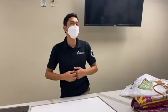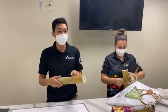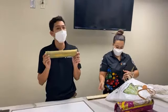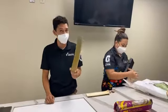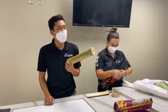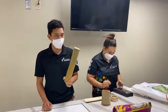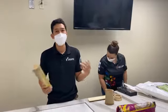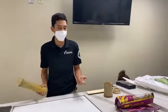So one thing we want to introduce to you is how do we create something with bamboo? Bamboo is an invasive species on the island, and it's all over the place. It is one of the fastest growing grasses on our planet, averaging a good number of inches every day. So that being said, we need to solve the issue of bamboo here on this island, and we need community support to do that.